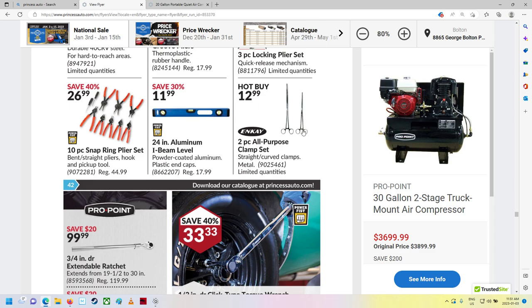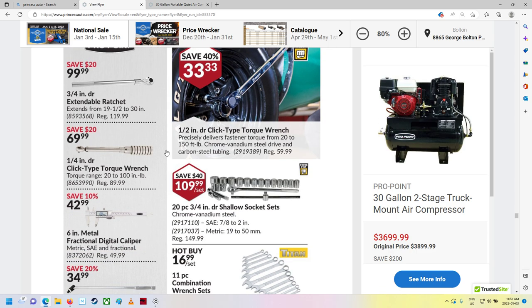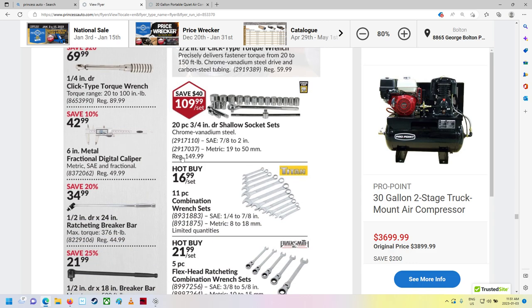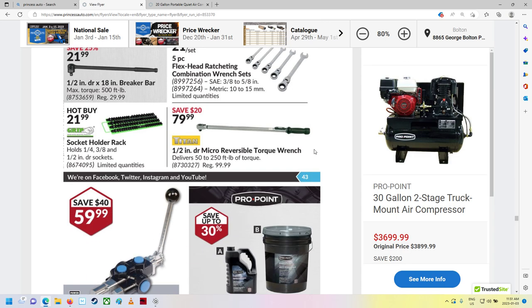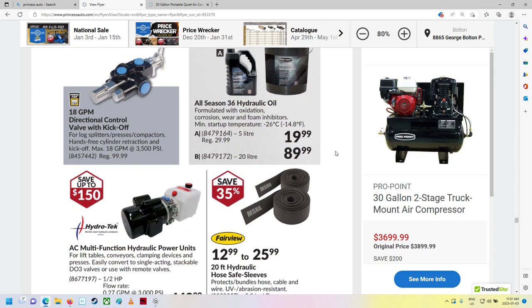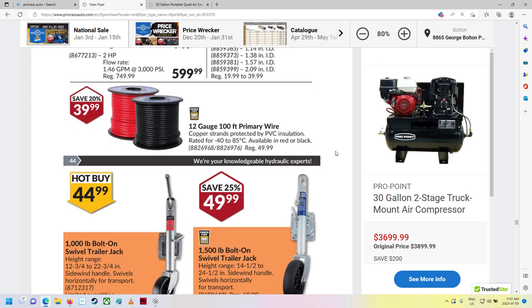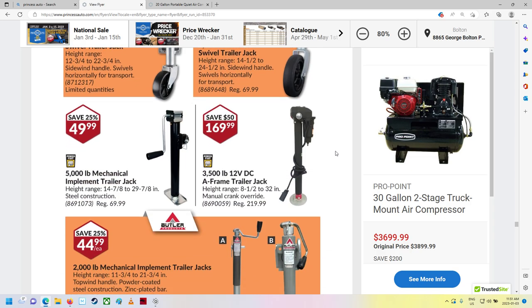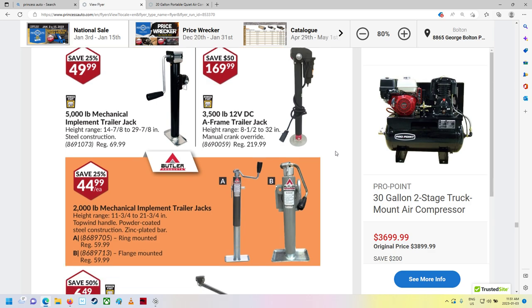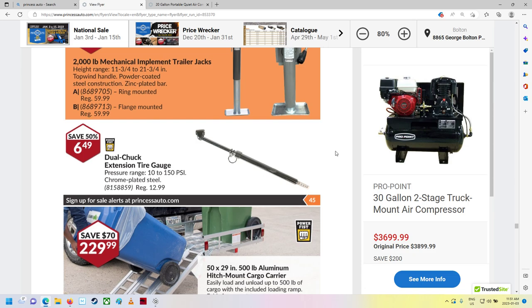Hemostats, I think they call these, those locking things, yeah. Torque wrench. Click type torque wrench. Look at this little guy. That's kind of neat. Some calipers and some wrenches. Ooh, nice ones. I wonder if these are any good. Of course, some hydraulic stuff. Primary wire. A-frame trailer jack. Dual chuck extension tire gauge.